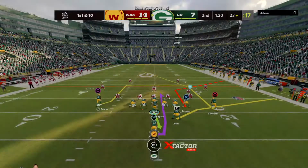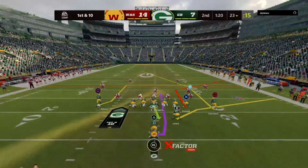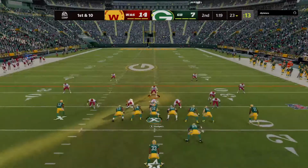About set to get this drive started. The Green Bay offense at the line. And 2 interceptions thrown here in this first half.